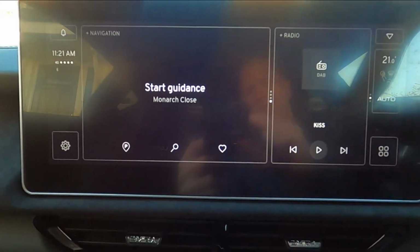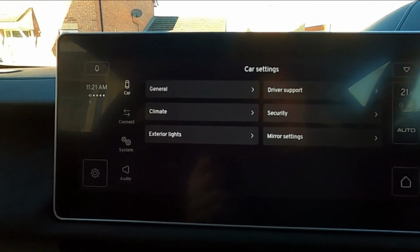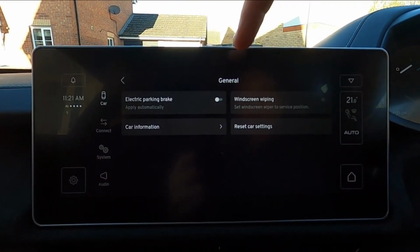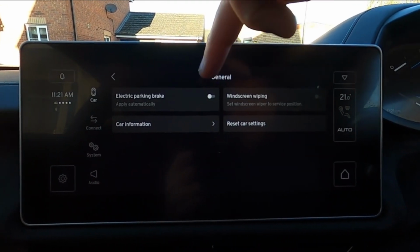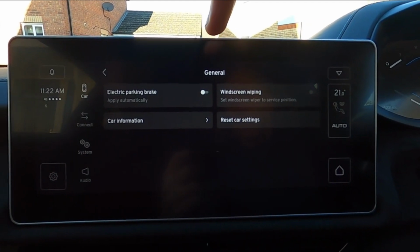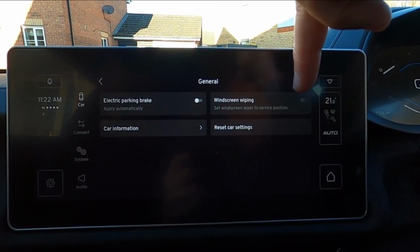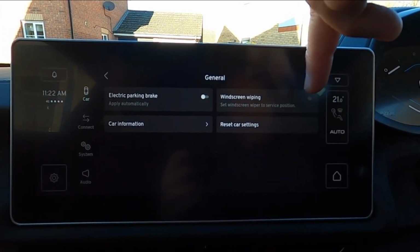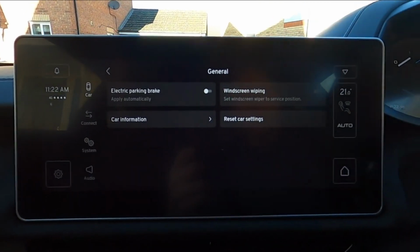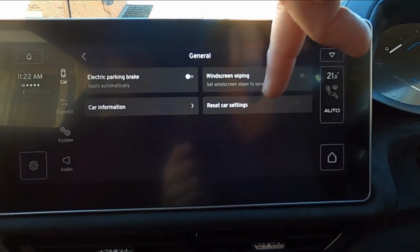So let's go into the car settings now. You've got car settings, you can go to general, where you can pick whether the handbrake is applied automatically or not, so that means you have to put the handbrake on yourself. You can put the windscreen wipers into service position, so it moves them out the way of the frunk, which doesn't exist. That's just so you can open the front up to get to the accessories. You can reset car settings back to factory.